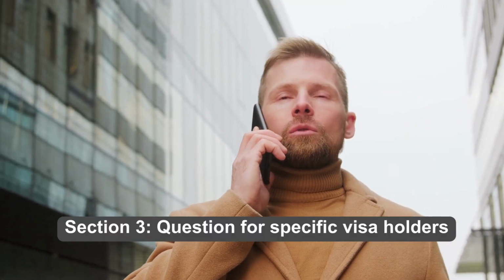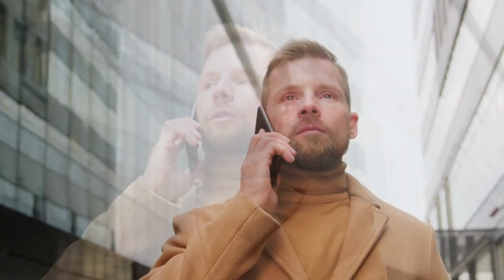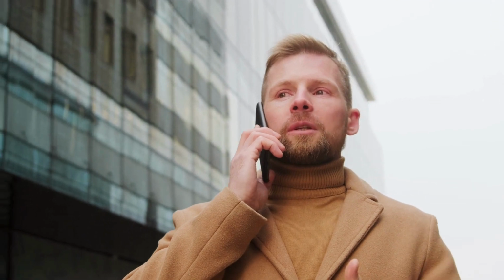Section 3. Questions for specific visa holders. Different types of visa holders may face specific questions at UK immigration. These questions are designed to verify the purpose of your visit and ensure you meet the conditions of your visa. Here are some common questions for different types of visa holders.